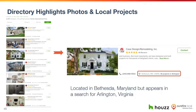Here's another that I wanted to highlight for you. See that their location is in Bethesda, Maryland, and yet I can see that they've done 18 projects in Arlington, Virginia. They've accomplished appearing in a search result that is further out than their location because they've set up their profile correctly by tagging all the areas around them that they service. And I can see that they have 66 reviews on Houzz, so this is another reputable remodeler I can try out.